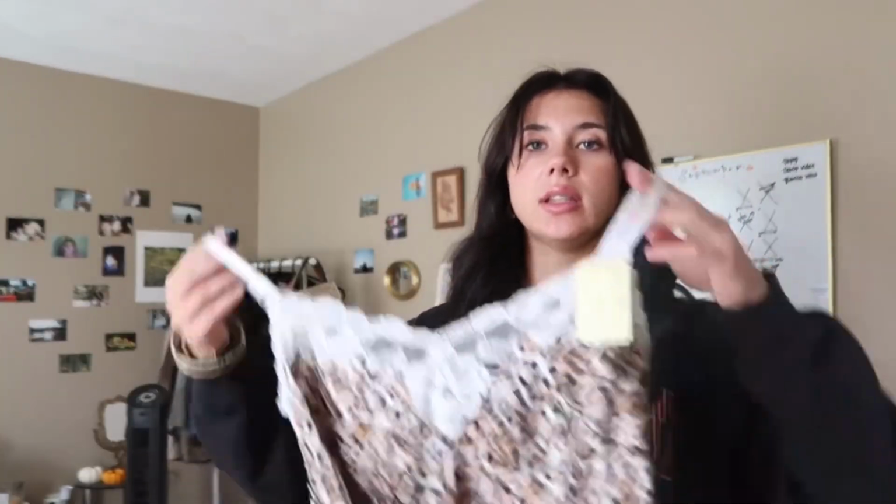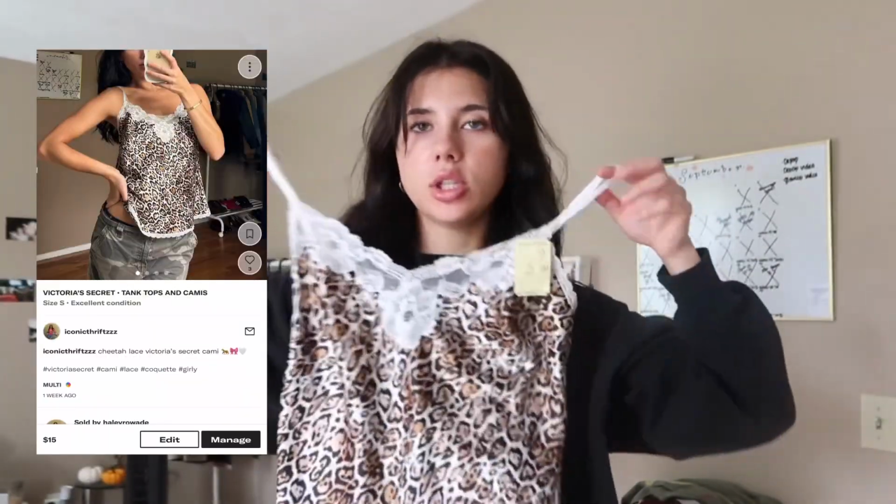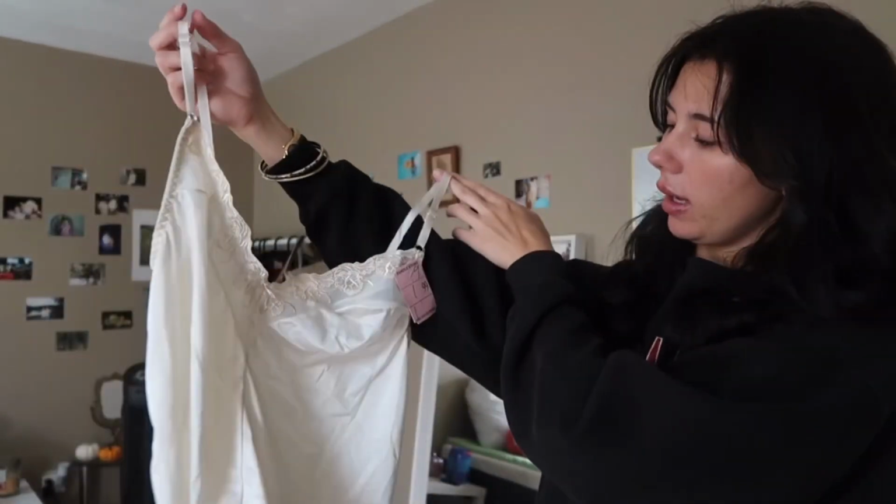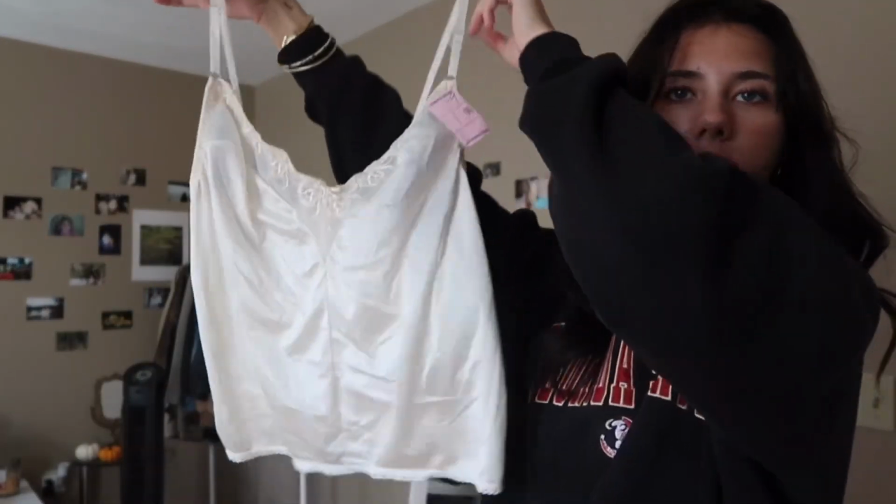It's actually Victoria's Secret. I got it for $1.50. Cheetah with white lace trim. Super cute. It's in great condition, so they're like brand new. And it's Victoria's Secret. Next up is another little coquette tank. This one's really, really cute. It's vintage, beautiful, like sheer trim. It's so cute. If this fit me, I would definitely be keeping it. I got it for $1.